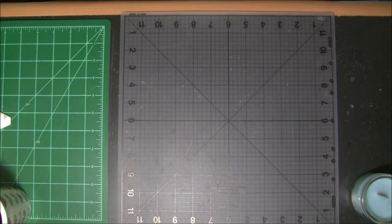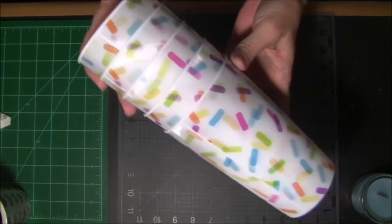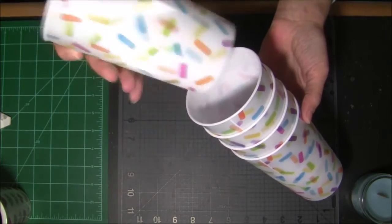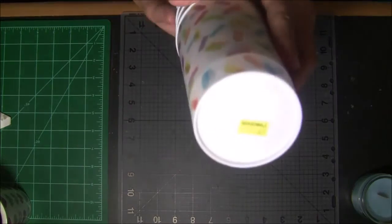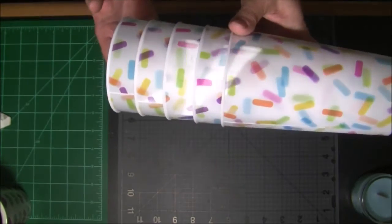At Goodwill, I use plastic cups for the kids, and I thought these were really cute. They look like they're brand new and never been used. They're just a nice tumbler. They're plastic, so they're kind of party festive, I guess. And they were 69 cents, and some were 59 cents, but I got 5 of them.